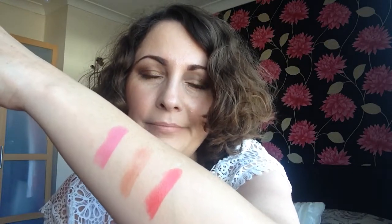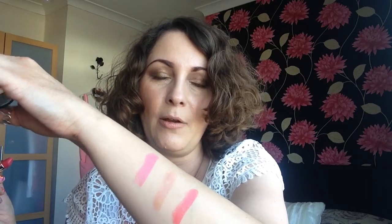Now it's that colour. It's not a red and it's not an orange. It is, I would say, a rosy red. It's difficult, isn't it, to say what it was. That is one swipe. I'll just go over it again. So it's that. It's hard to explain, but it is a rosy red colour. It's not a bright, bright red. It's very wearable. It looks absolutely gorgeous on, and like I say, I was really surprised when I found a lipstick to match my shirt. It looks really pretty on.